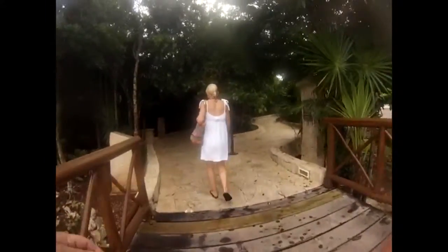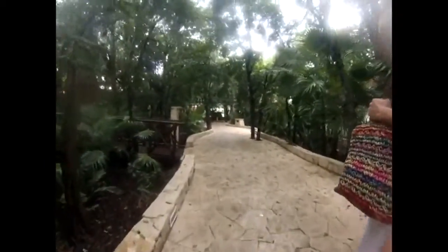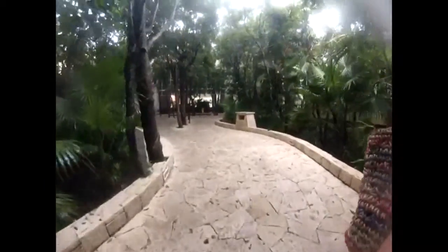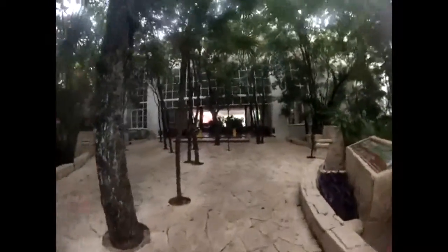But here we go, and we're now just arriving near the main buildings. This is usually where we see the iguanas sunning themselves on the rocks here. There's a tapas bar that we're just passing. The Italian restaurant. And this is the main building up here, and right to your left from here is the buffet.